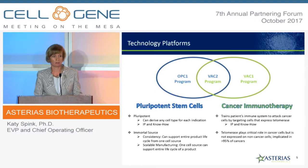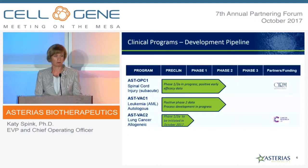We've tested that in an autologous form in our VAC1 program, and we're now moving into a clinical trial in the United Kingdom of our VAC2 program, in which we make the dendritic cells from the allogeneic pluripotent stem cell source. So these are our 3 programs.